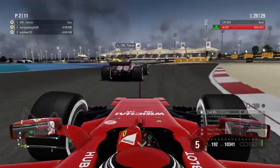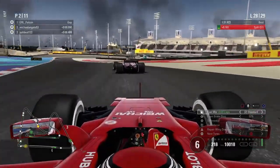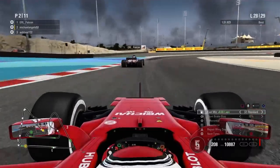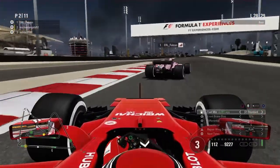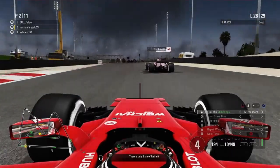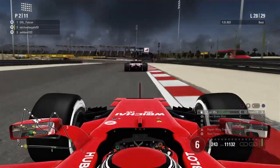Sparks flying there into turn 5. Is he going to make a mistake? And are we going to make a move? No, slight lag bubble there. So into turn 8, the hairpin. And under the sign there, Ashbest is right behind us, so we cannot count him out.